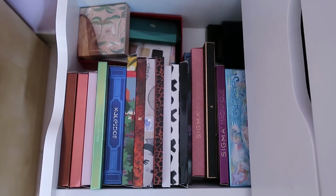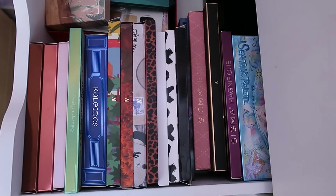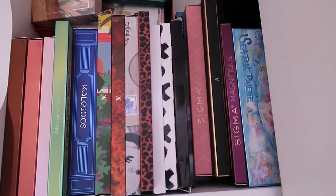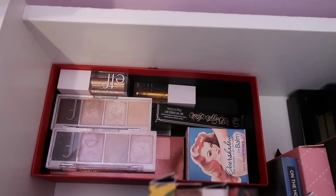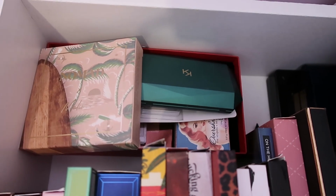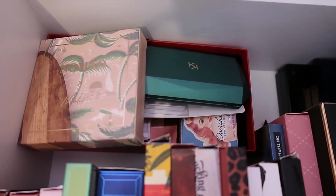I'm going to put everything back in and I'll catch you. This is the best way I could just bring everything back. Well, I'm not really keen of how I organized it, so maybe I will change it in the future, but so far this is it. I found a new box for these small palettes by Elf and Natasha Denona, and I just put everything here, and Kiko and the small Nomad. Again, I'm not keen on it because I can't really reach my Natasha Denona ones, so maybe I will reorganize it. I don't know if you have any ideas how to reorganize this drawer, so I would highly appreciate it.